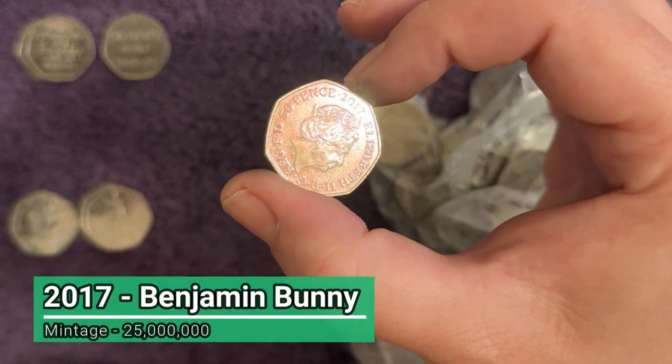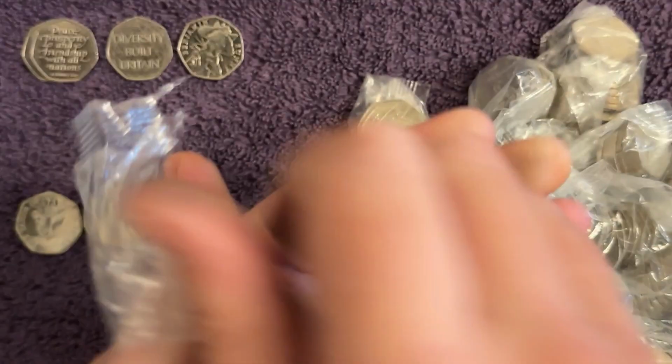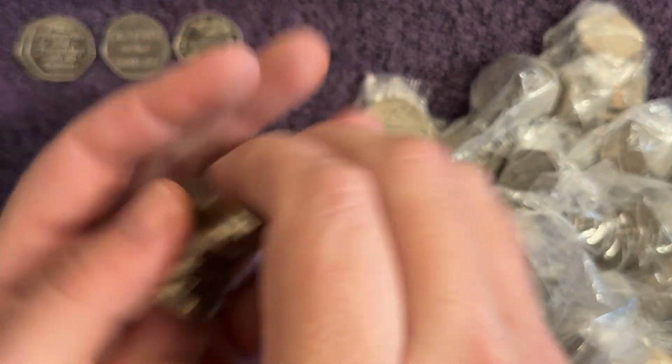If she's looking down like that, and you had it flipped over correctly this way, that's an error coin worth about 30 or 40 quid last time I looked. A die rotation error, so definitely check your Benjamin bunnies for that. It's definitely findable, we have found one before.